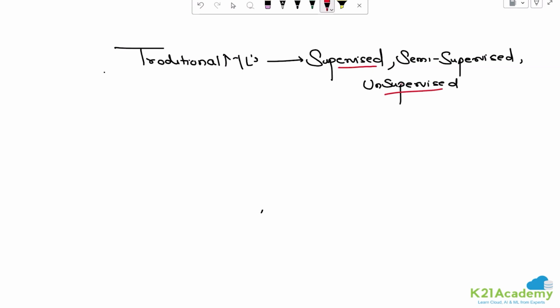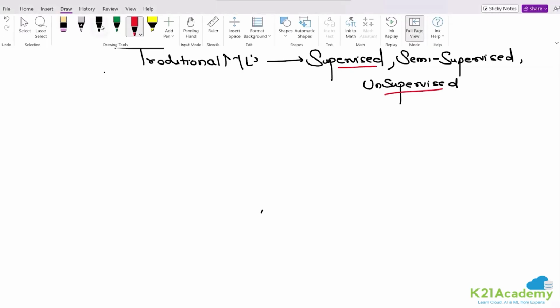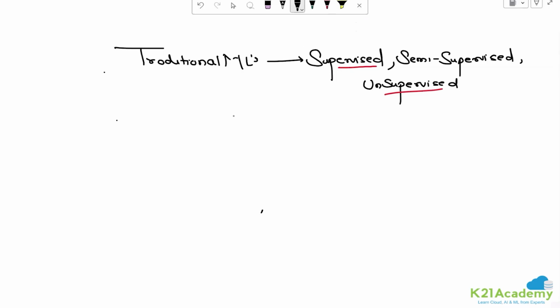And semi-supervised is again, as you can guess, coming in between. So like I was saying, the one that's important to us is our Gen AI models, or rather I'll say the foundation models. These are typically trained through what we call self-supervised learning. Now, this is an entirely different and newer approach, by the way, team.